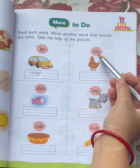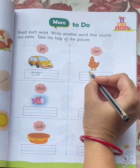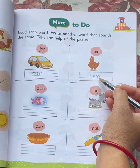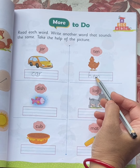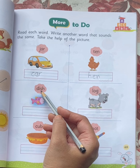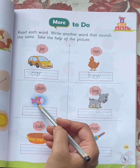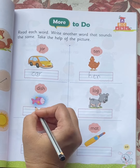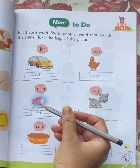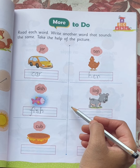T-E-N. Ten. And this is hen. Right here, H-E-N. Hen. Ten. Hen. They have the N sound at the end. Next word is D-I-S-H. Dish. And this is fish. Right here, F-I-S-H. Fish. Dish. Fish. They have the sh sound at the end.